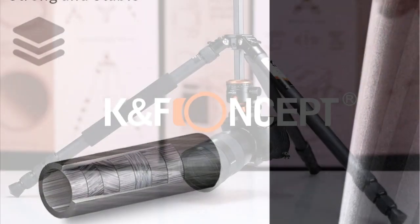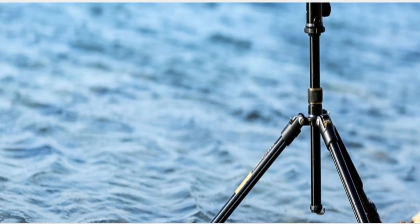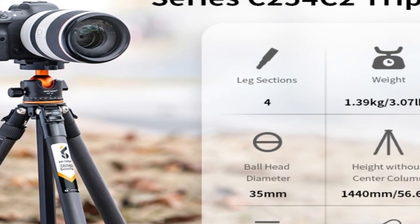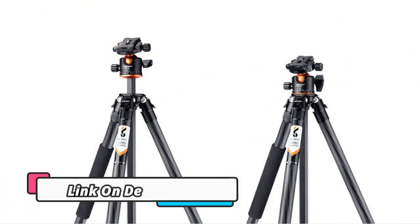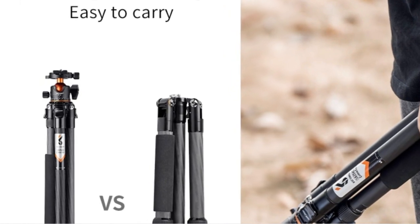The carbon fiber construction is lightweight yet durable, and the four-section legs allow for quick and easy adjustments. Additionally, the non-slip feet provide extra grip and stability on any surface, making it ideal for both indoor and outdoor shooting. The K&F Concept Carbon Fiber Camera Tripod is an innovative solution for all of your photography needs. This tripod can extend up to 7177cm in height, and can hold up to 15kg, 33.07 pounds of equipment, making it a great choice for Canon, Nikon, and Sony DSLR cameras.